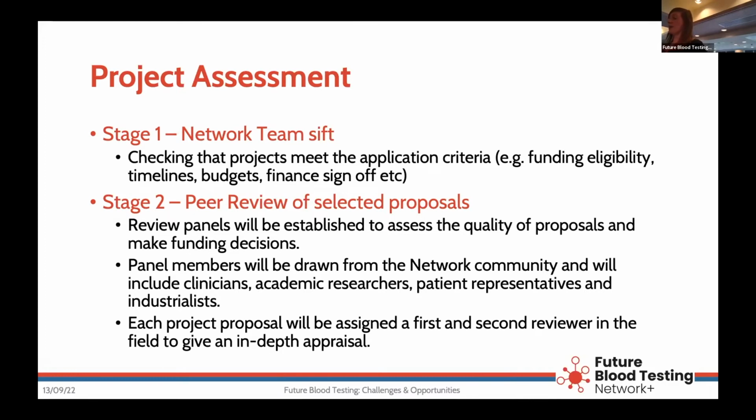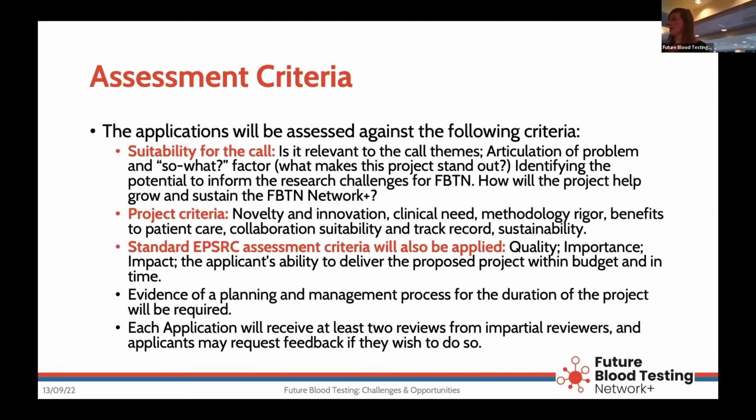Then we'll do the formal peer review. We're going to put together peer review panels. Each application will get 2 reviews. We will get people to declare conflicts of interest up front, of course, so do not be concerned that competitors or inappropriate people might be looking at your work. And then we will review them all as a whole with the management team. We're going to assess you based on how suitable it is for the call. So ideally you'd be going for one of our priority areas. And how is this actually going to inform the research challenges for our network?